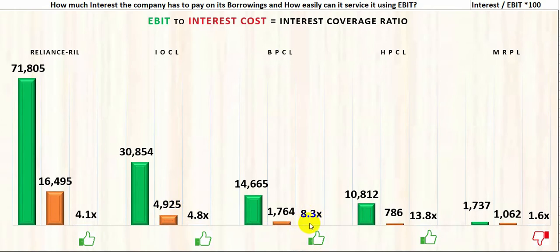BPCL's coverage was very high at 8.3 times. It was earning 14,000 CR as the top line profit, and its finance cost was just 1,700 CR. HPCL had the highest coverage of 13.8 times because it had to pay just 786 CR on earnings of 10,000. So this is a very good value.